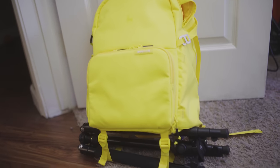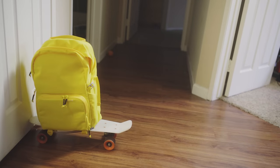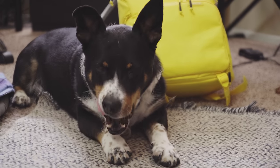On the underside of the bag, there are 2 straps here for carrying even more stuff. In the past, I've used these straps to carry tripods, rolled up blankets, and even Baxter's mini skateboard. That's right, Baxter can kickflip. Can you?